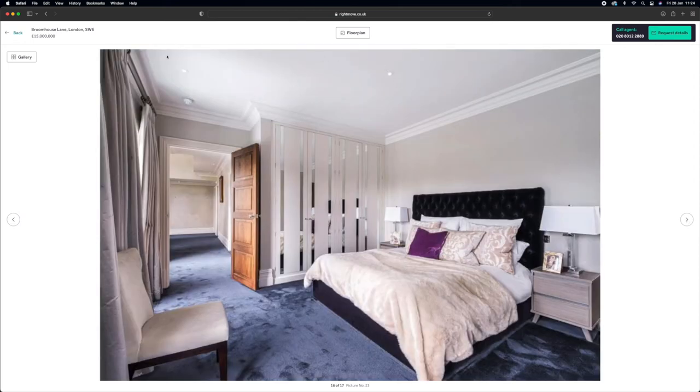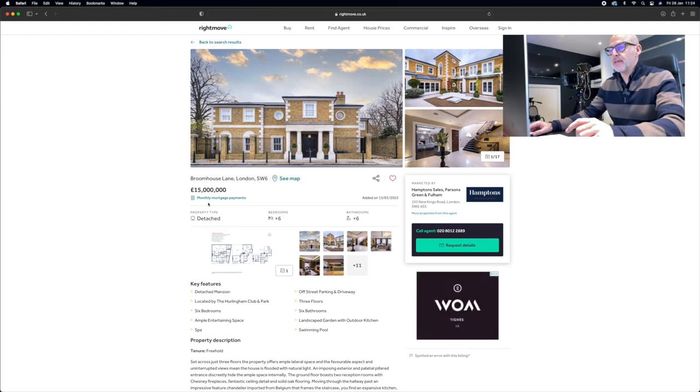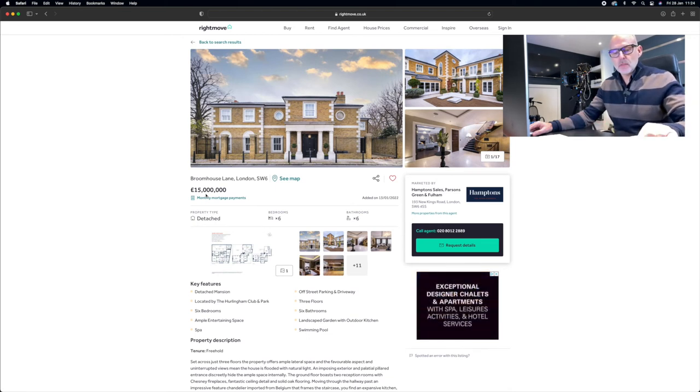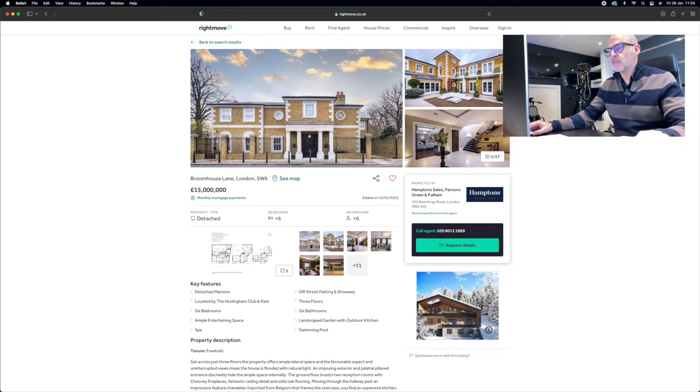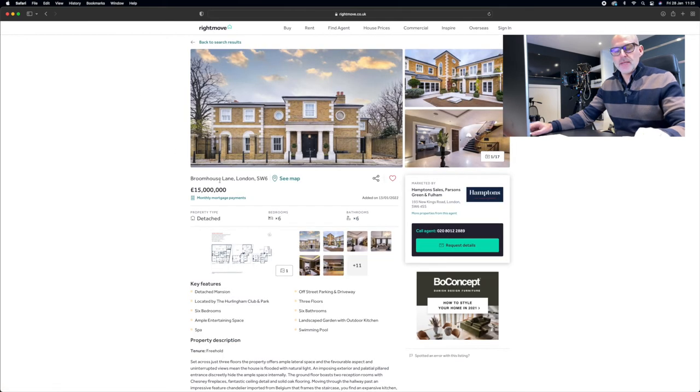All right, let's have a look. So, asking price, £15 million. 15 million quid. And the square footage is 10,000 square feet, or coming up to 10,000. So that means they are asking £1,500 a square foot for this property.